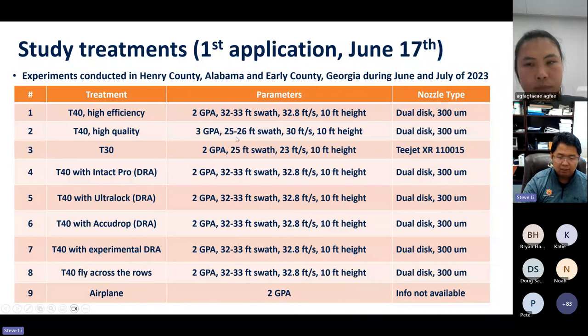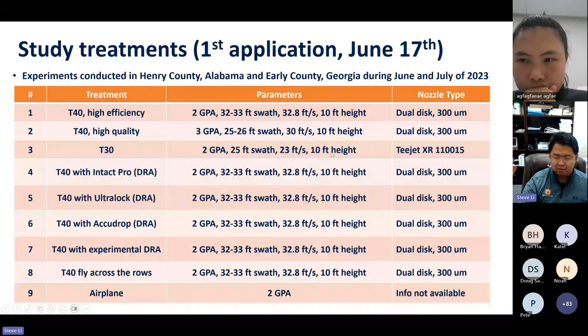All right, we use the original dual disc, not a single disc. For T30, we stretch the swath wider, 25 feet swath, top speed, 10 feet high because it's very flat ground. So we just flew 10 feet using the XR 110 OFI nozzle. We also flew across the rows using the same high efficiency setting. This setting literally just stretched the T40 to the limit. I don't recommend it all the time, but for research, I think it's fine because it's about as fast as you can go with T40.